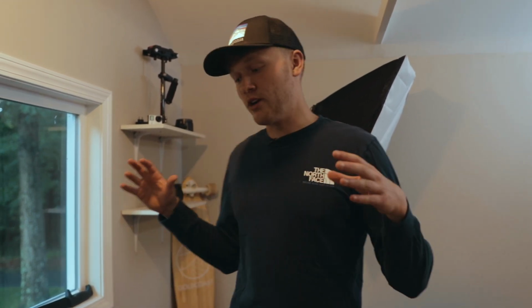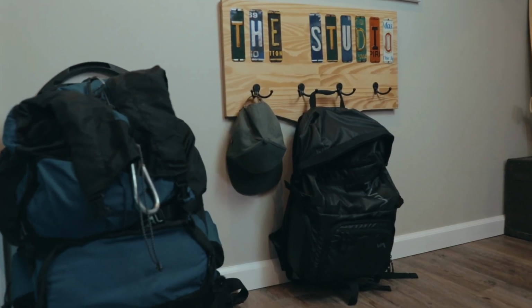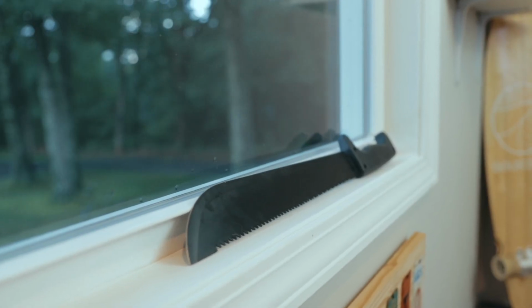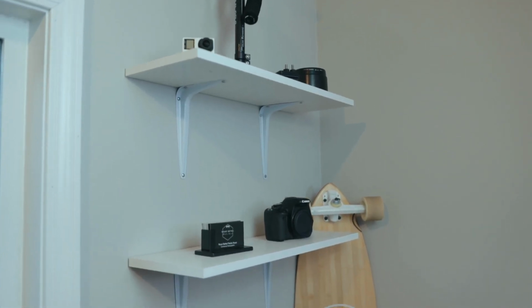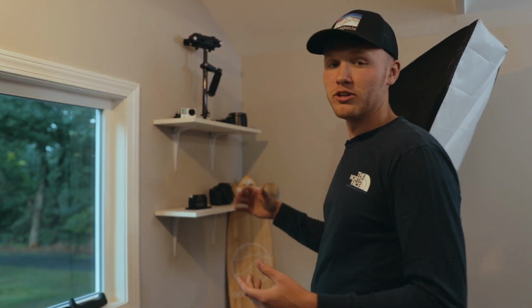All right, guys, so starting as soon as you come in from the door to the left, you have this area right here. Here I store my backpacks, my hats, I have my camping backpack right here, and then my camera backpack. Also got my machete here in case there's any unwarranted visitors, always gotta be prepared. And then coming this way, I have these shelves that Tyrus Ross kindly gifted to me. He was a part of this build.